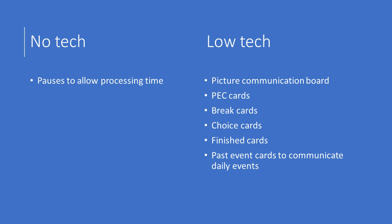No tech items, just a pause for receptive language, just a pause to allow processing time. A lot of our people don't get it if you say, go to the window, open it up, stick your hand out, bring it back in. Too many steps, it's all working through their mind. So maybe just one step at a time, go to the window. Give them a few minutes to get there. Once they're there, open the window. Let that process, that's the kind of thing. Again, the low-tech things are pretty much the same.